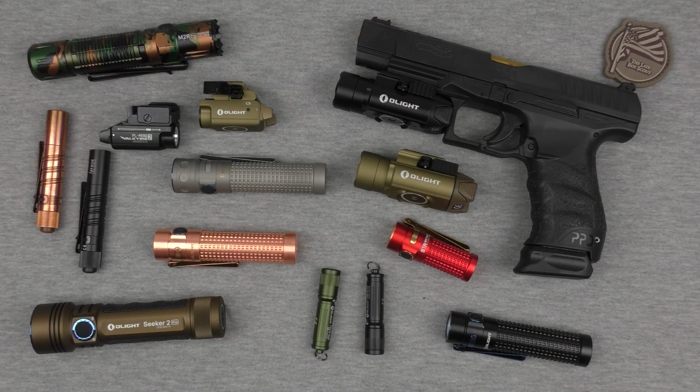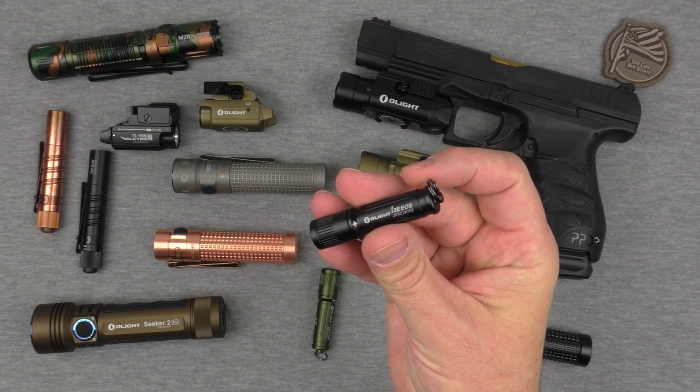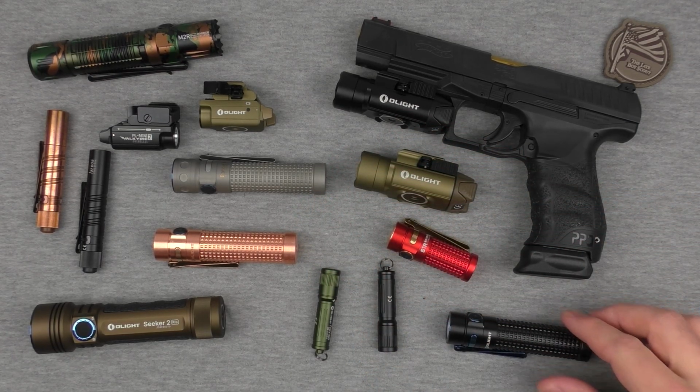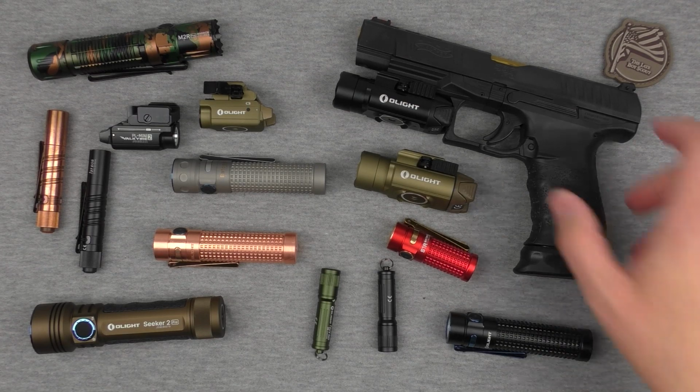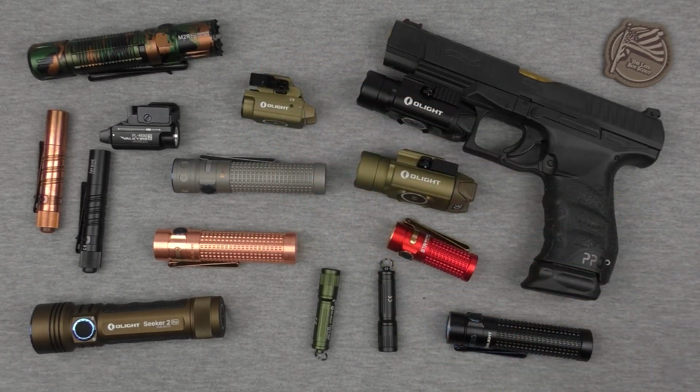I mentioned the i3E. That is a free gift to new customers. And I know there are some other things that I'm forgetting. And I'm sure there are a lot of details about these lights that I'm completely leaving out, weights and so forth. And I'm trying to keep this short-ish.